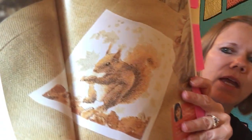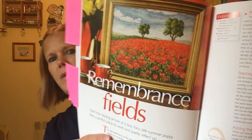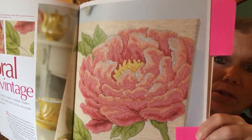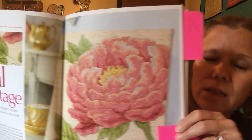Gerald's Geo made it. Thought of Pam in the Fields of Remembrance. It's a beautiful piece. And then this was what I was in love with. I've been looking for a peony pattern. I love peonies. They are my favorite flower.